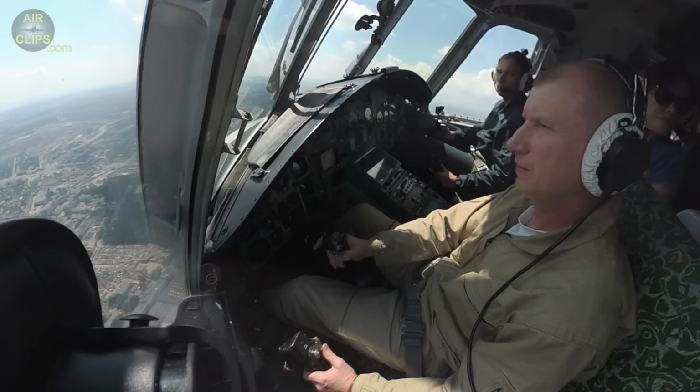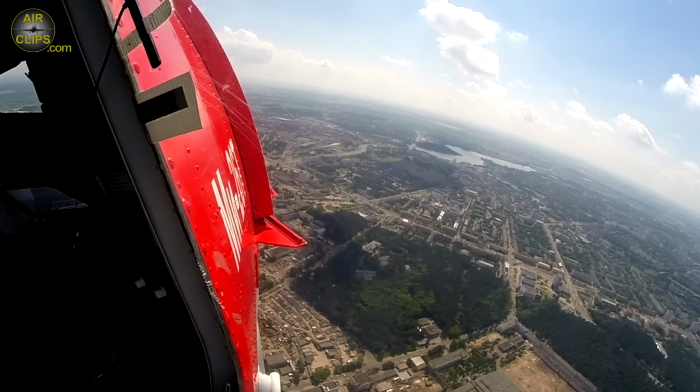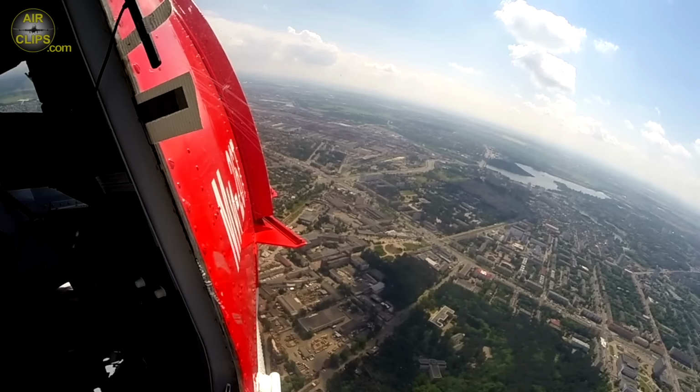the aircraft in operation. Now again, we're initiating the left turn back into the area of Lipki Airfield for another low pass over the runway.